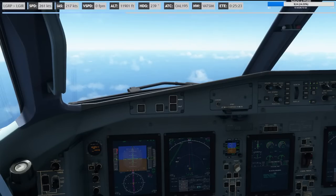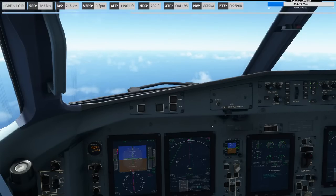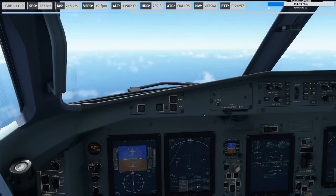I thought decision height was used for autolands only. What is the purpose of it in the ATR? Well, the ATR is capable of Cat 2 approaches, even though you need to do a manual landing. So, for that reason, you have DH in the ATR as well.